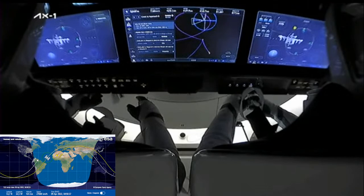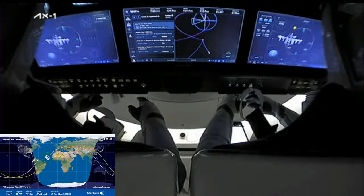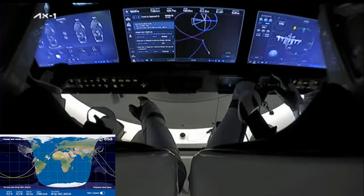Dragon, SpaceX on Dragon to ground, comm check. SpaceX Endeavour on Dragon to ground, loud and clear. Hey Larry, on Dragon to ground, wanted to let you know that we're not getting any response on the big loop. Understood, and we'll investigate at our end.